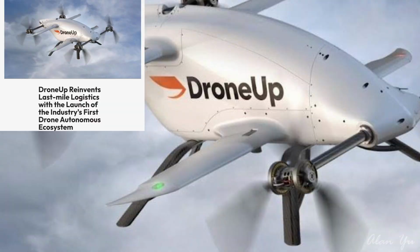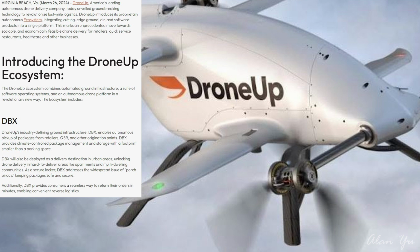How about this one? Apparently the company DroneUp is releasing an autonomous drone delivery system of sorts. This one says, DroneUp reinvents last mile logistics with the launch of the industry's first drone autonomous ecosystem. This is the company you normally hear about when it comes to things like Walmart's drone delivery. It says here, DroneUp, America's leading autonomous drone delivery company, today unveiled a groundbreaking technology to revolutionize last mile logistics.